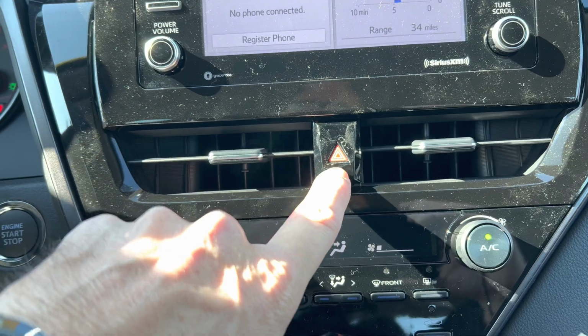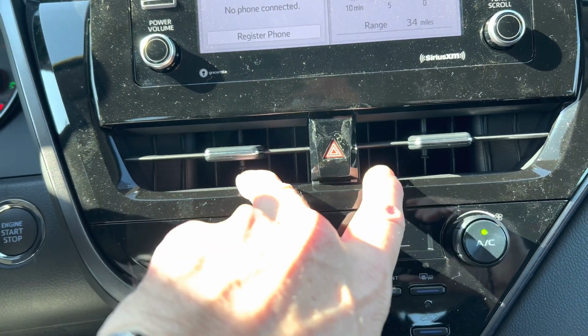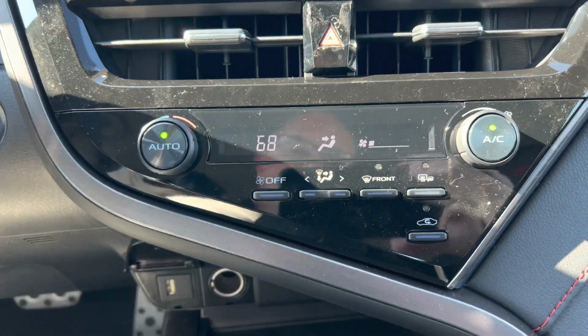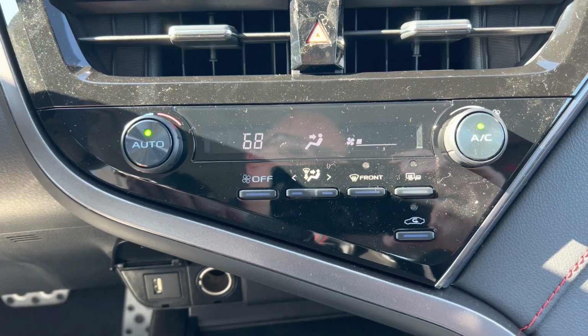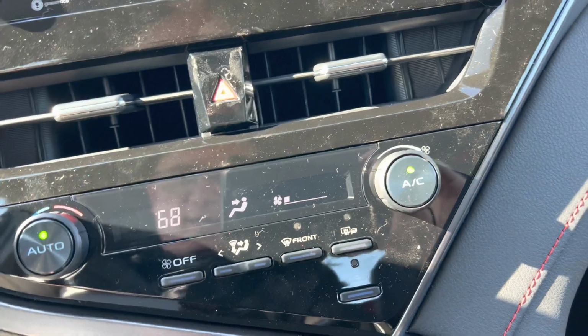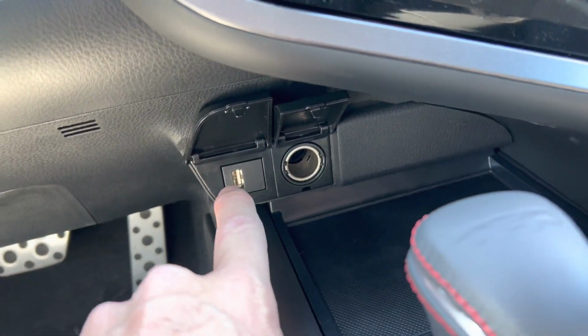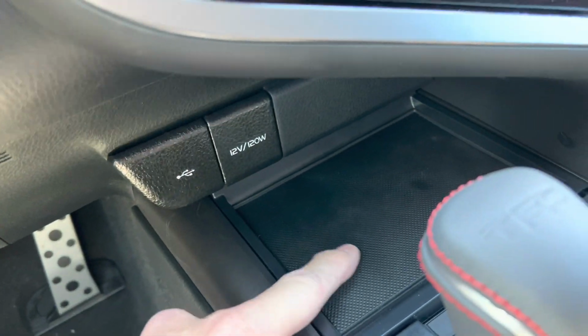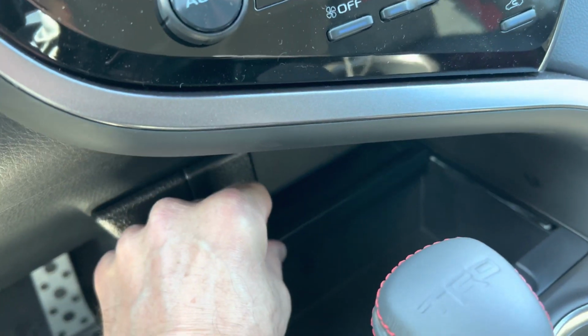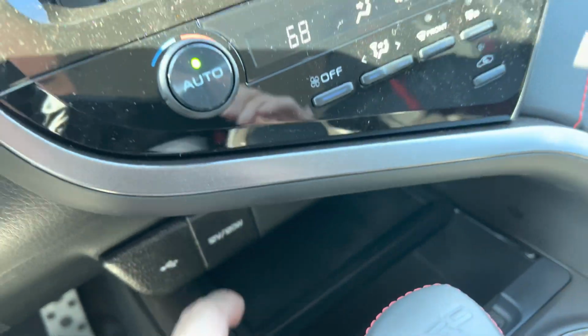We have our 4-way hazards, 2 heat and air vents. We have a single zone climate control. In this one, no dual zone, another sacrifice that you make if you want the Camry TRD. Down further, we have a 12-volt USB, and then we have a little rubber here for a little storage, and then you open that up and you have more storage in there.